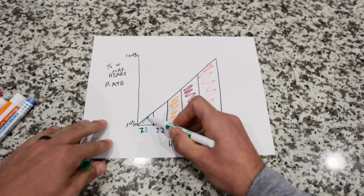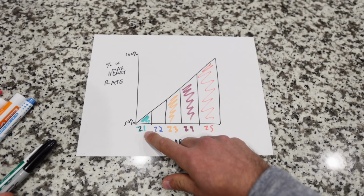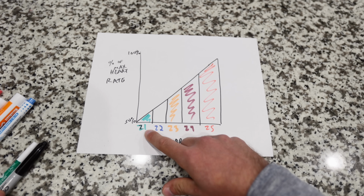I'm gonna skip down here to zone 1. This is a walk or a very, very slow, easy jog, maybe a hike. Your heart rate's elevated, but you can talk very easily. And this is something you can hold for pretty much all day long.